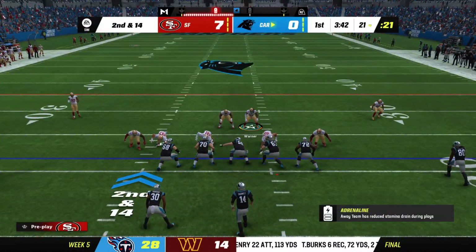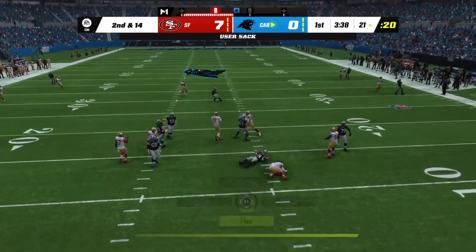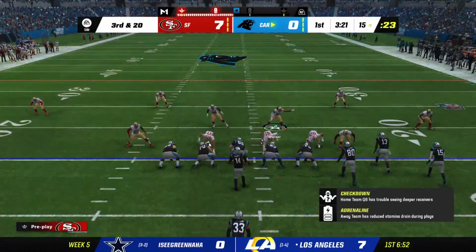2nd and 14 as they've got work to do here after the sack. And pressure coming, and they got him once again. It'll go as a loss of about 6, and now it brings up 3rd.